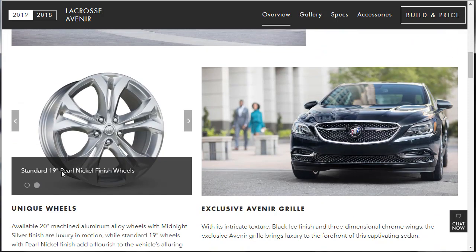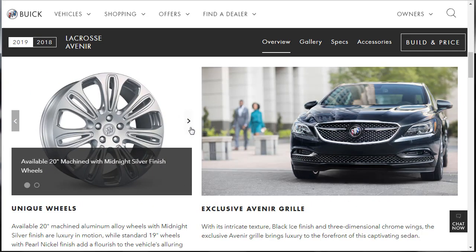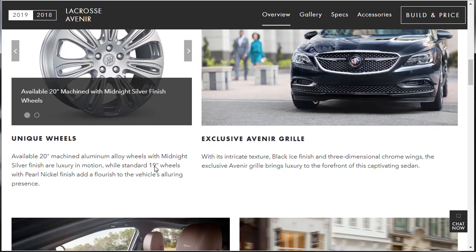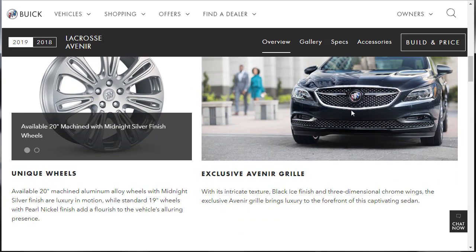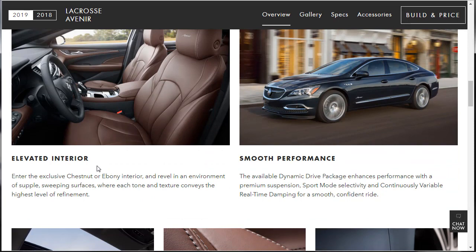Let's scroll down. Here's the standard 19-inch pearl nickel finish wheels, okay? And then you can get an upgraded 20-inch wheel, which is what this vehicle has on it. Exclusive Avenir grille. Yep, there's that grille. Very attractive. And then look at the leather. Elevated interior. Exclusive chestnut or ebony interior, and revel in an environment of supple, sweeping surfaces where each tone and texture conveys the highest level of refinement. I like that.